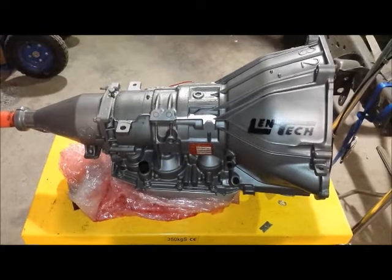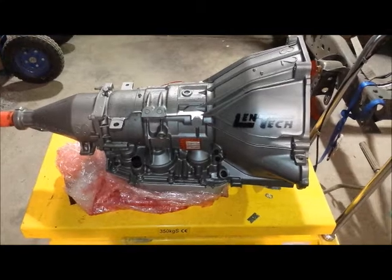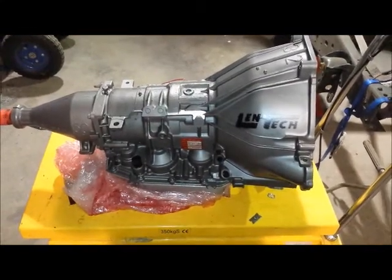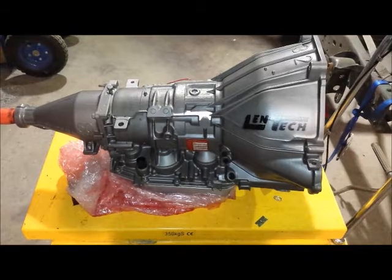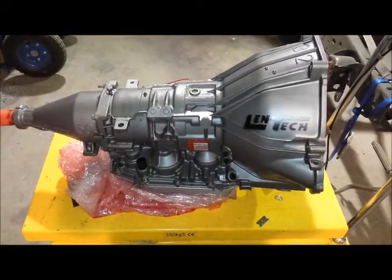Just waiting on a couple things here, but like I said, Chris at Circle D put an amazing converter together for us. One of his triple disc specials, and I got a feeling this is going to be a good combination for Jim. I think Jimmy's going to be pretty happy with it, and the car was very violent before, and should tame it down.